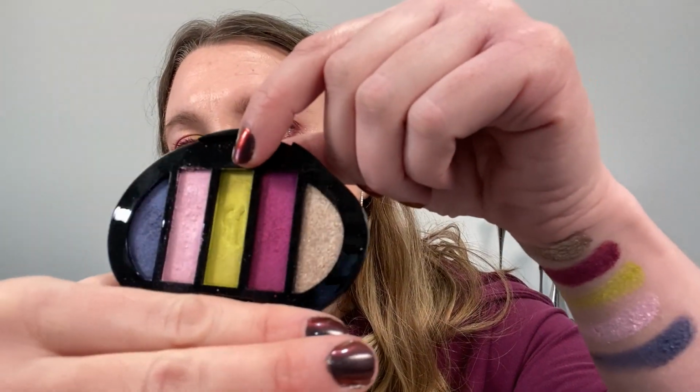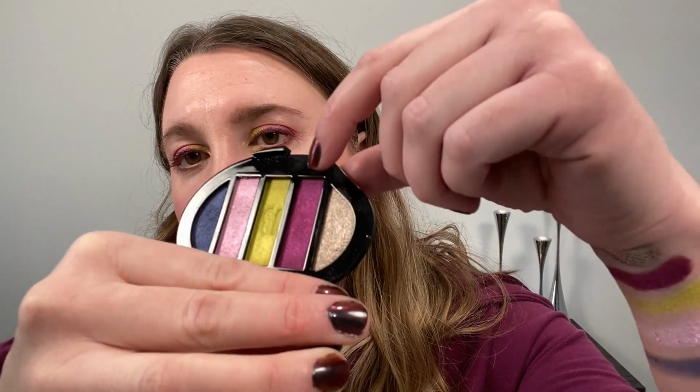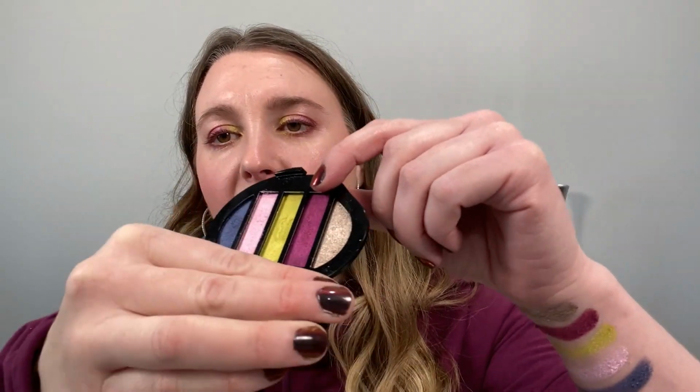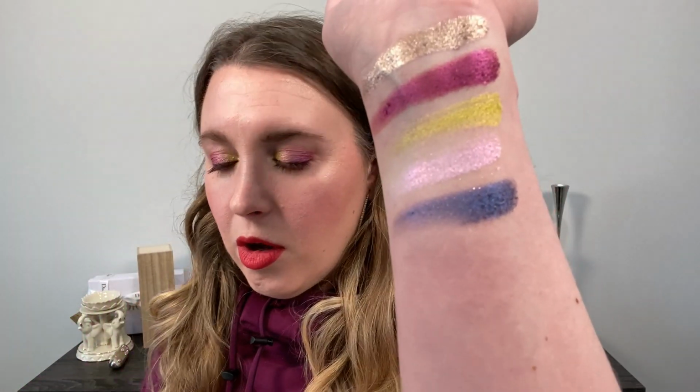And you can kind of see where I run my fingers over it. You can see how the texture has kind of changed. You get more of that shiny, smooth look where I have touched it. So you can see overall that the shades look pretty vibrant when swatched. But one thing I would like to note is when you are using these, again, application with your finger is going to be best to get the vibrant pigmented shades.